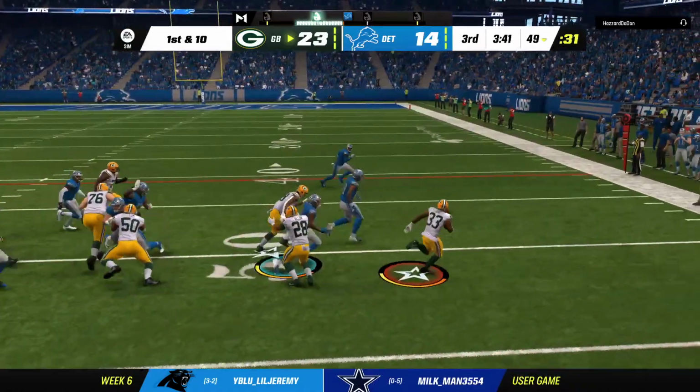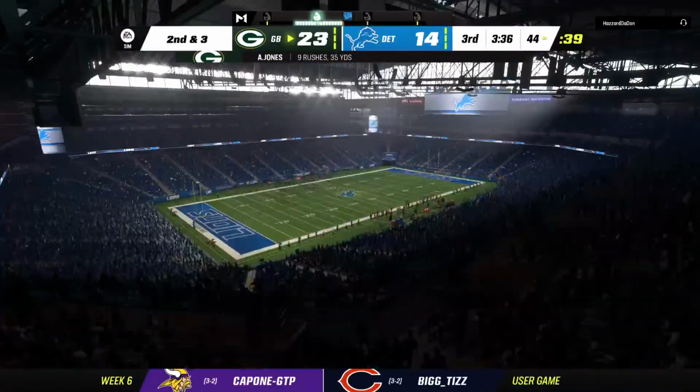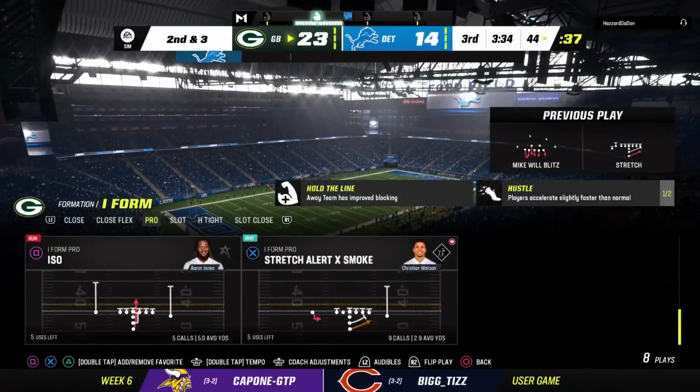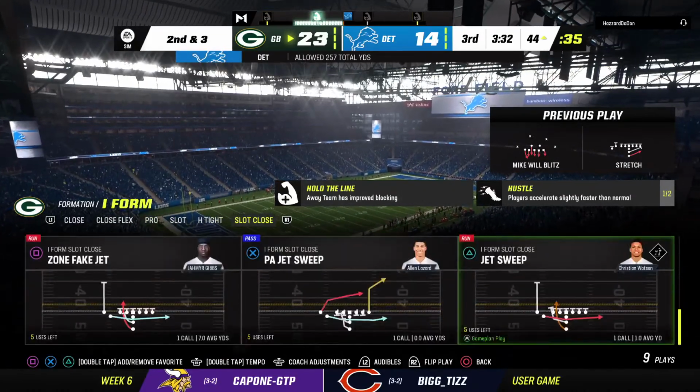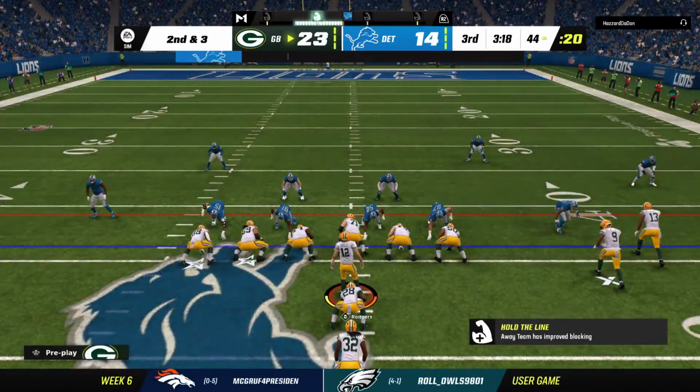They'll start the drive with a carry by Jones. 7 yards on the pickup there, and it'll leave him with a 2nd and 3. That's a really nice job by them picking up the run blitz and detecting it and blocking it and turning it into a nice run.